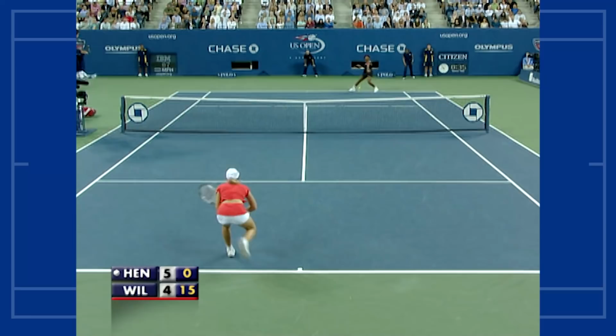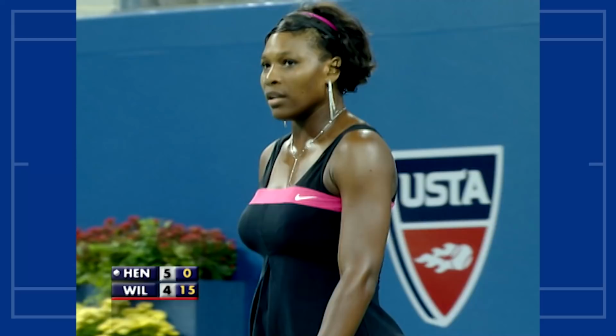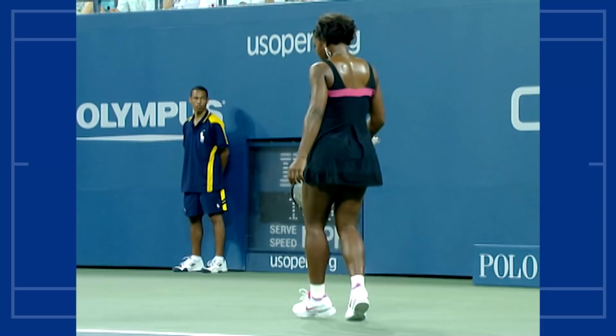Good serve, jamming her. And well played. Anna came right in behind that. She realized she had backed her up. 15 all. You can do that when you get jammed. Smart serving by Justine Henin.